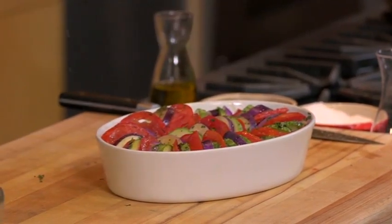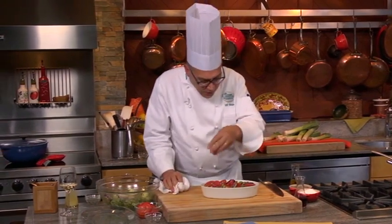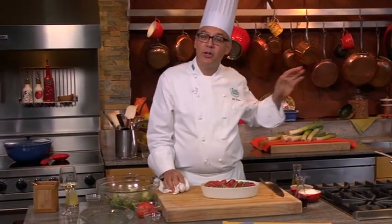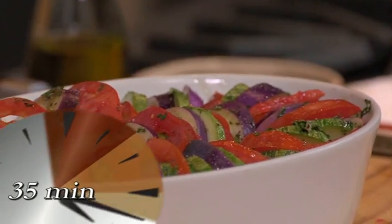And we'll put it into the oven. In the last, let's say, 5 to 10 minutes of cooking, I oftentimes will take some cheese, Parmesan cheese, and sprinkle it on here and then return it to the oven until everything's done. So let's take this over to the oven.